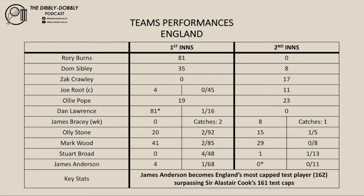They lost wickets at regular intervals in that first innings. 1 for 72, 2 for 73, 3 for 85, 4 for 127, 5 for 169, 6 for 175, 7 for 222, 8 for 288, 9 for 289, and 303 all out. Burns and Sibley got them off to a good start in their first innings, adding 72 for the first wicket, but the partnerships after that were poor. 1, 12, 42, 42, 6, 47, 66, 1, and 14.